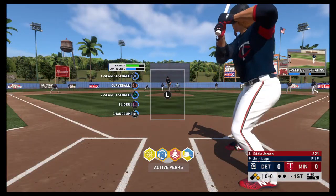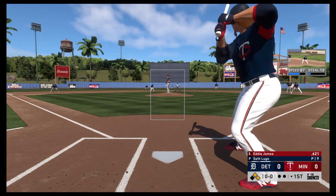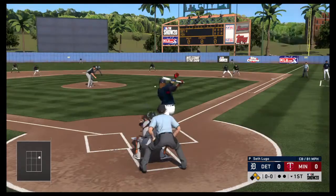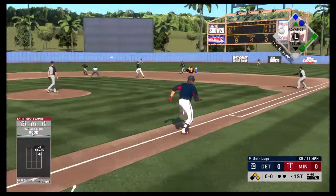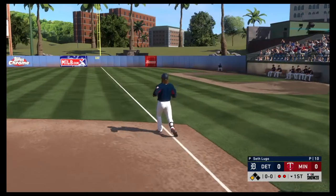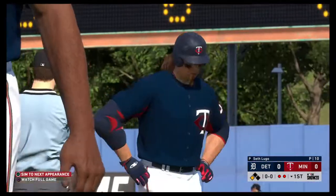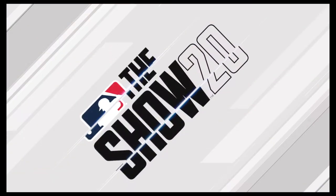Coming to the plate now, Eddie James, and he could give his guys an early lead if he can come through here. First pitch on its way. Hard hit ball to second. Scoop there to second for one. On to first, and they get them both. Not what you expect from your three.